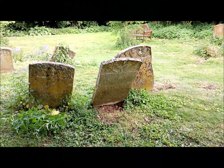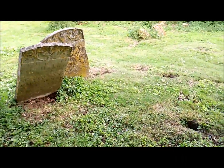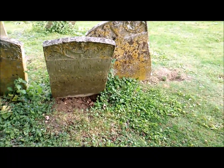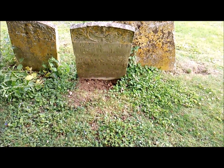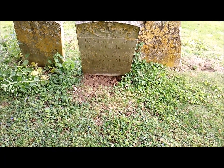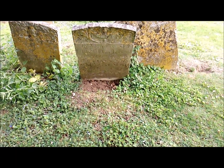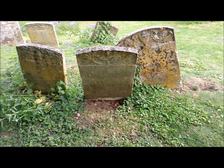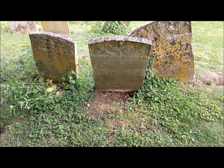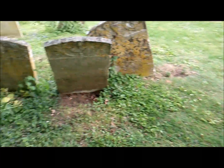Right, I'm in a churchyard dedicated to Thomas of Becke again, and I come across a Brooke grave. Looks like Lily, daughter of something Brookes. It looks like she was a small child who died there. These could also be Brookes next to her, for all I know. First Brooke grave I've come across for a long time, but I will analyse that, blow it up when I get home, eventually.